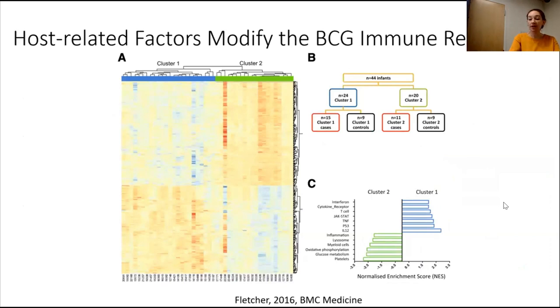So we do know that there is marked heterogeneity in the host response to BCG vaccination. This is a figure from Helen Fletcher's paper where South African infants who received BCG at birth basically clustered into two groups in terms of their BCG responses at a transcriptomic level. The first group had a lymphoid activation profile with enrichment for T cells, JAK-STAT signaling, and TNF and IL-12 secretion. The second group showed a myeloid activation pattern with enrichment for myeloid cells, inflammation, and then changes in cellular metabolism related to oxidative phosphorylation and glucose metabolism.